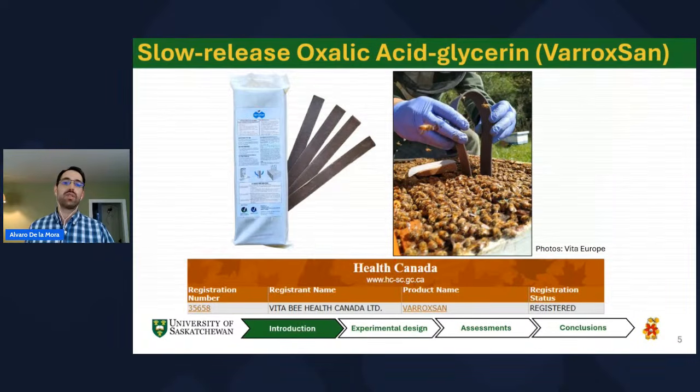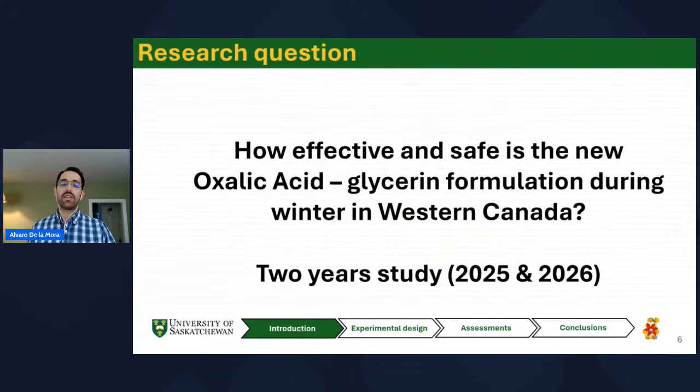As Matthew mentioned, these are the strips that we are using, Varroxan, which are cardboard strips with oxalic acid and glycerin. And this product was just registered in Canada. This is good because beekeepers have more options to fight Varroa. We wanted to know the efficacy and the safety of this new formulation for the colonies in the winter. Why in the winter?